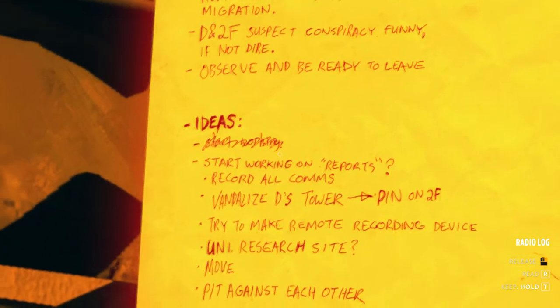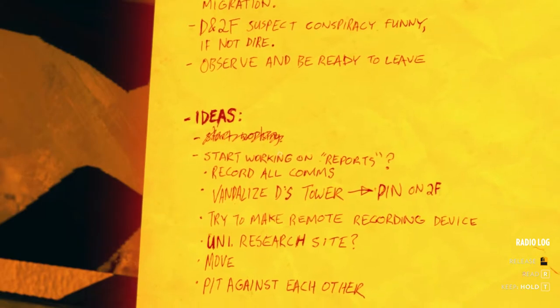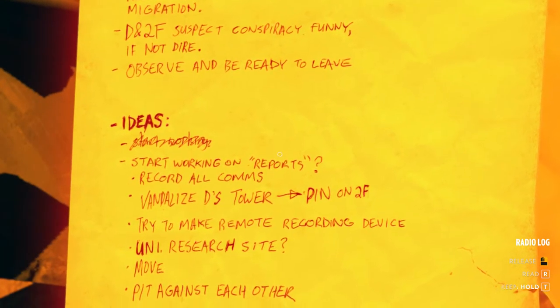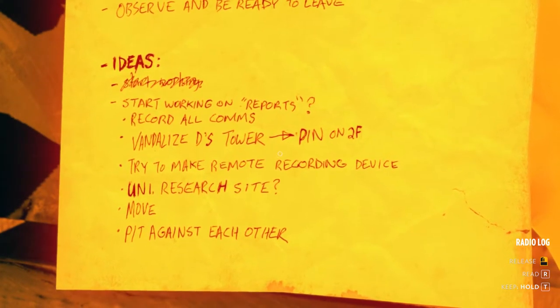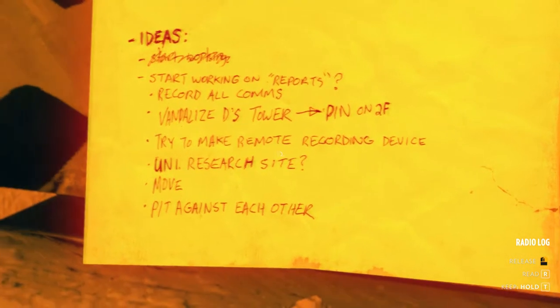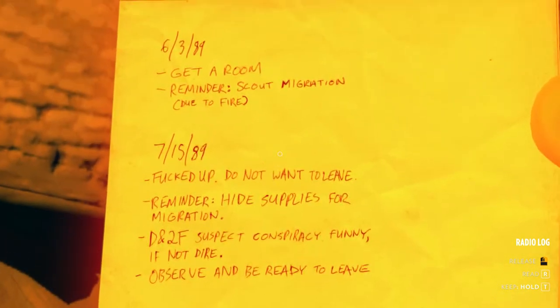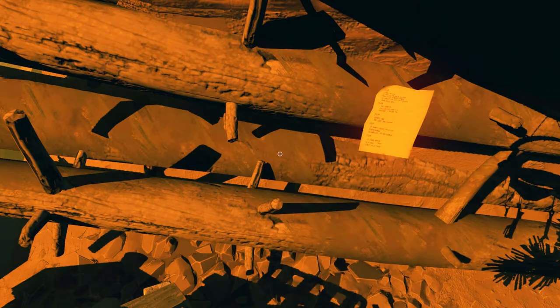Ideas. Start something. Start working on reports. Record all comms. Vandalize D's tower. Pin on 2F. Try to make remote recording device. I guess university research site move pit against each other. So these are ideas he's had. I still don't really understand why he's doing all this.